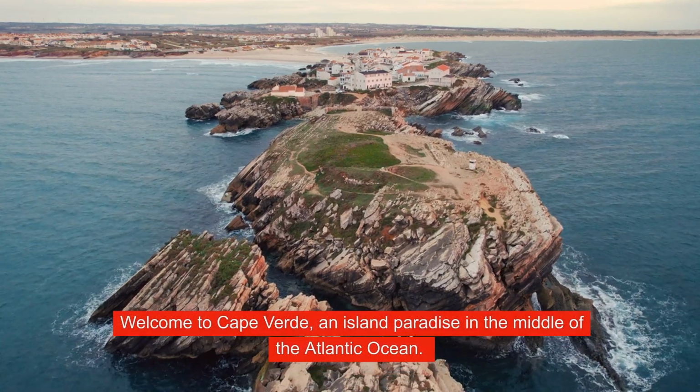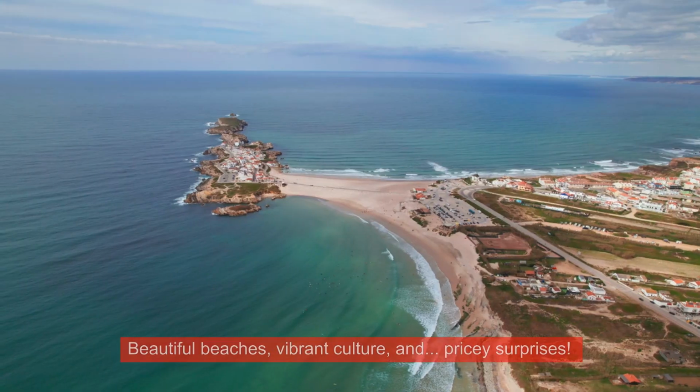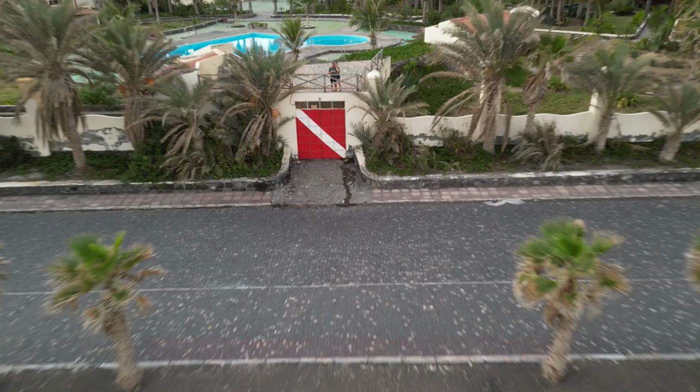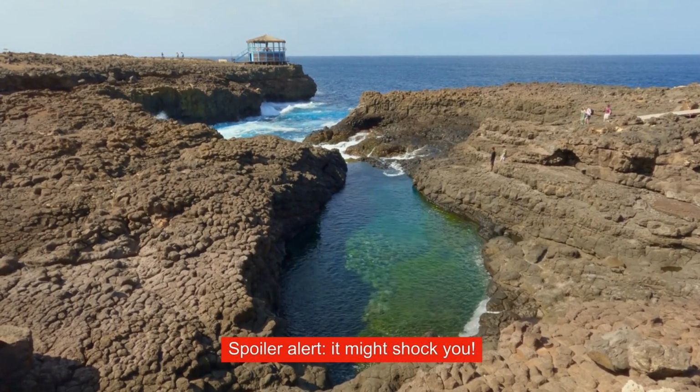Welcome to Cape Verde, an island paradise in the middle of the Atlantic Ocean. Beautiful beaches, vibrant culture, and pricey surprises. Today, we're putting Cape Verde to the test. What can you actually get for $20 here? Spoiler alert, it might shock you.